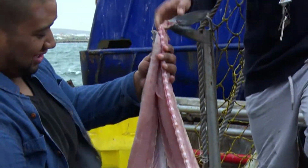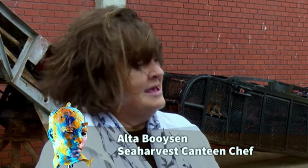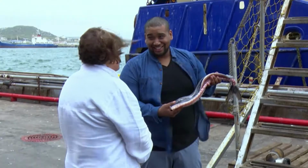Wow, look at that. Thank you so much. It's so beautifully cleaned as well. Alta, you do not get any fresher than this. Do you eat like this every day? In Saldanha, we sport for fresh fish. There's hake, there's snoek and angel. And this is definitely such a treat. I know exactly what to do with this little braai. That sounds very good. Let's get going.